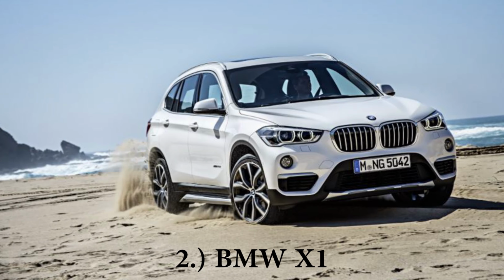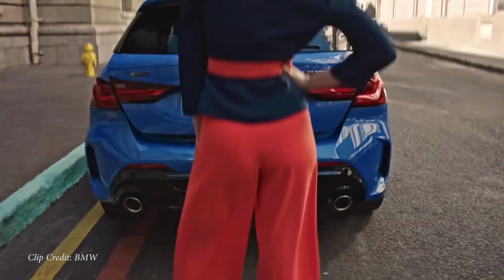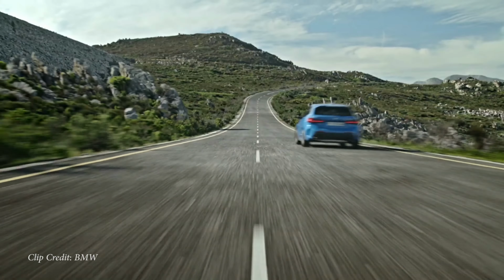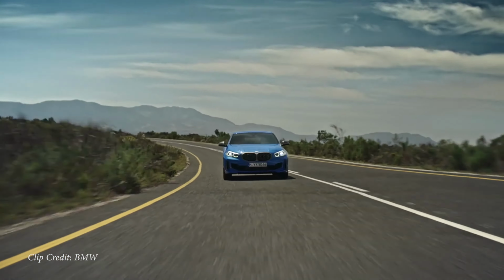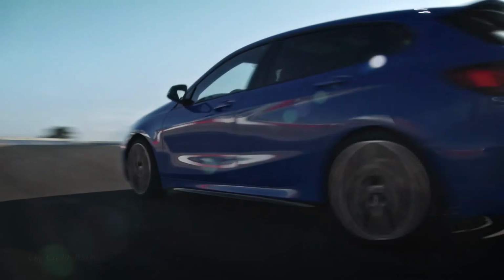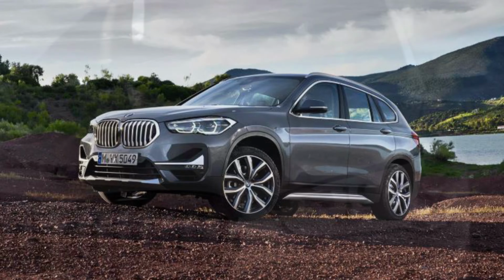Then coming in at number 2 on my list, the BMW X1. And obviously any BMW, when people see that badge, they're going to think it is an expensive car regardless of which car it actually is. The X1 is essentially a crossover or a small SUV by BMW. Actually has a starting price kind of like the Genesis G70 coming in at $35,200. You can get one used for around $20,000, even really the price of a Civic now.